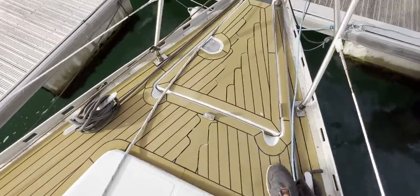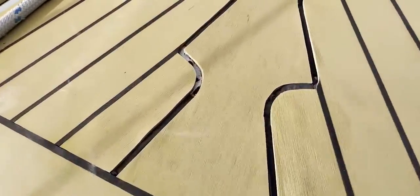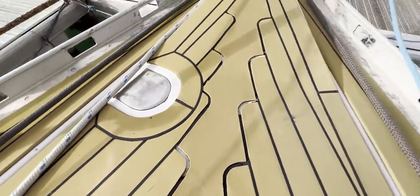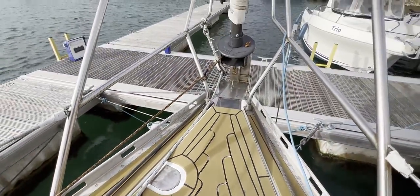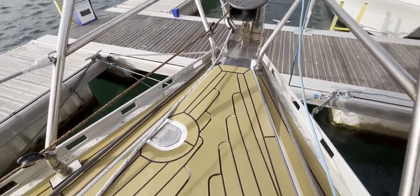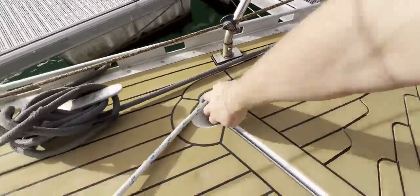So as you can see, here's a little bit of a close-up of the deck. There's some caulking needed in places, I think, but that shouldn't be too difficult. And you can see that we've got furling foresail. There we go. The anchor's away at the moment, so there's a bow roller. And if I can open this one-handed, I'll try.